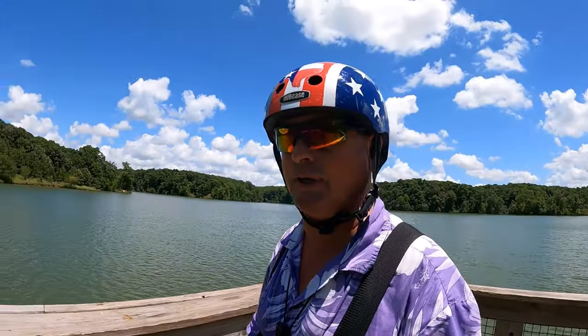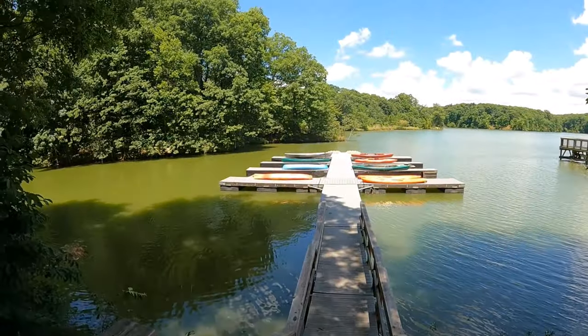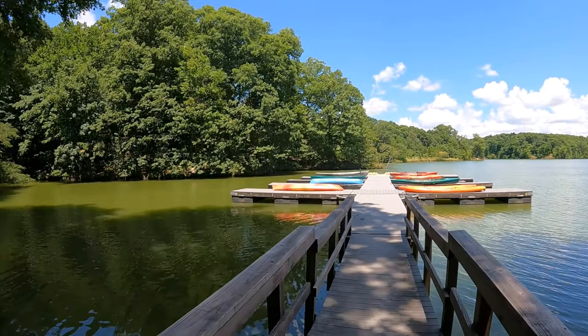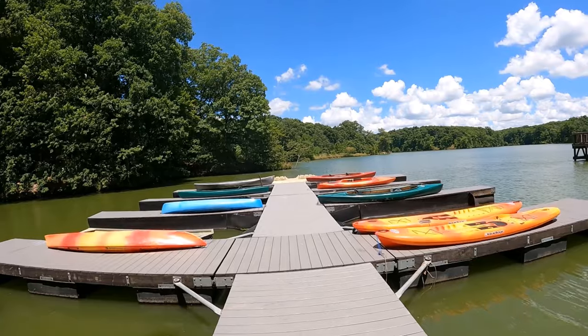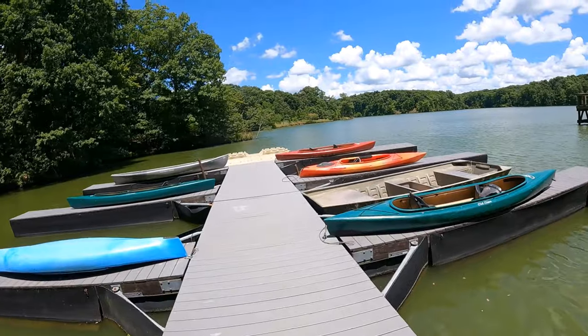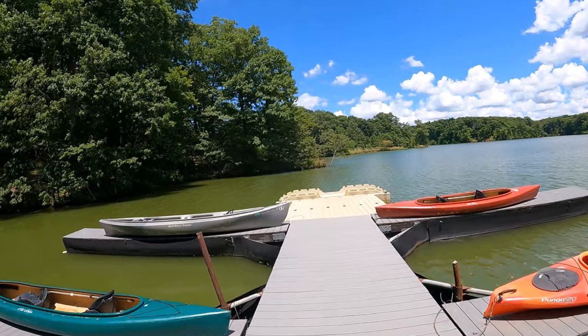Cell service here at Village Creek is kind of spotty for us though. Anyway, let's go check out the boat dock. Why not? Lake Dunn is not very ADA friendly. Steps everywhere. Oh, you can even rent a John boat. How about that? Mad River Canoe.